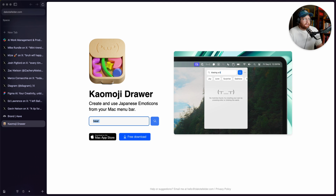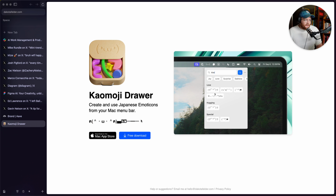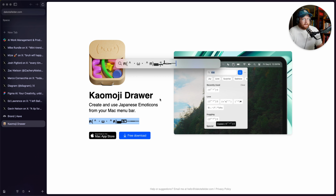If you want to, let's do a cat with a sniper rifle. This is hooked up to OpenAI's stuff or whatever. So you can create stuff. If you want to be the most annoying person on Slack, that's how I imagine it, right?